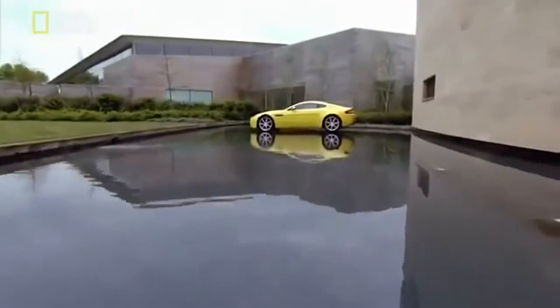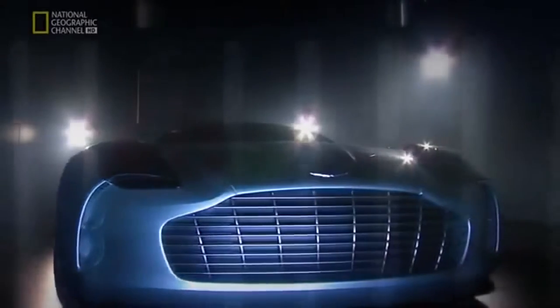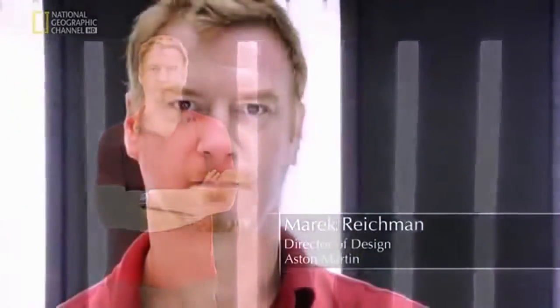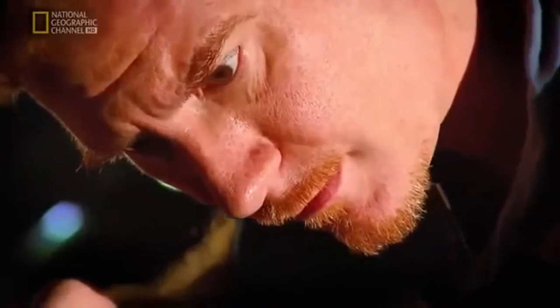In this building in 2007, he turns to his team and asks them to contemplate an Aston Martin supercar. Director of design, Marek Reichman, remembers it well. And Ulrich said to me, just make the most irresistible Aston Martin, something which is just pure emotion. It's something that everyone would see and would just want to have.